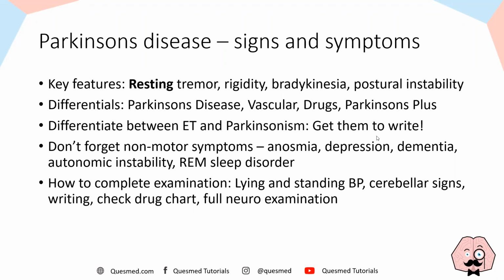Obviously, going forward, we know that we'll get autonomic problems, and that can manifest as orthostatic hypotension, problems in micturition, but also other issues in terms of bradycardia. So there's something to be aware of. And obviously, dementia is something very, very important.